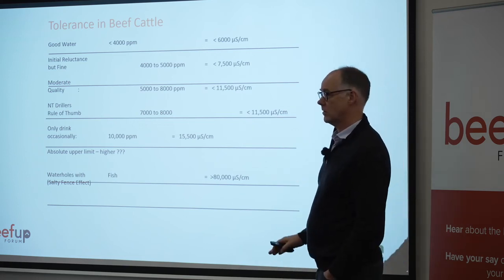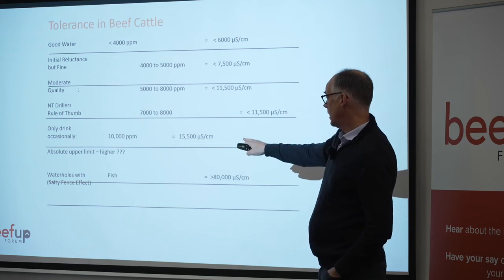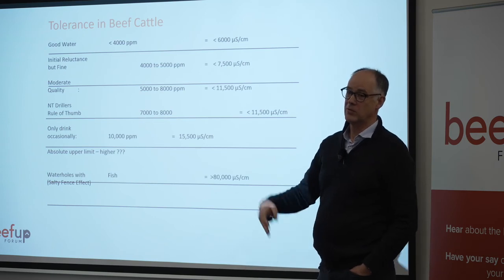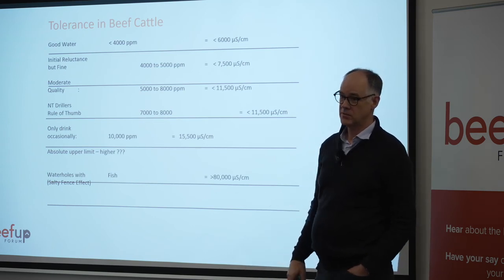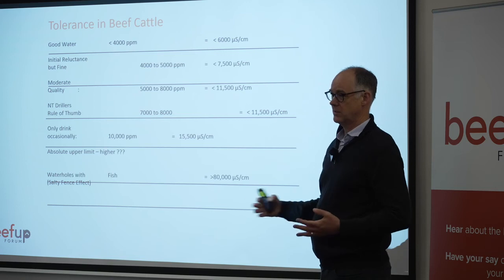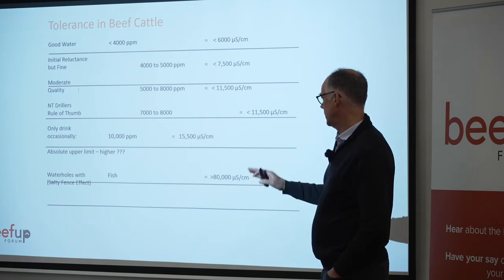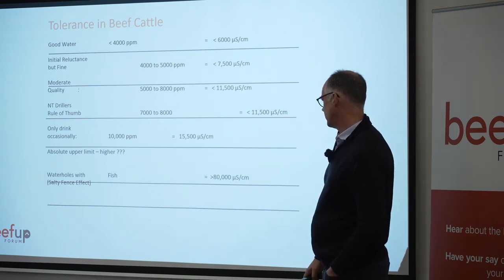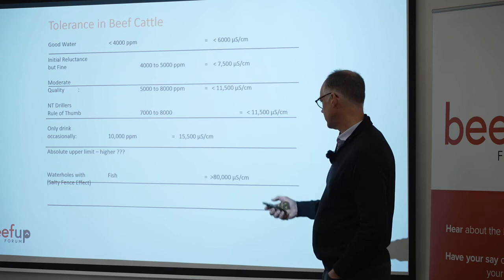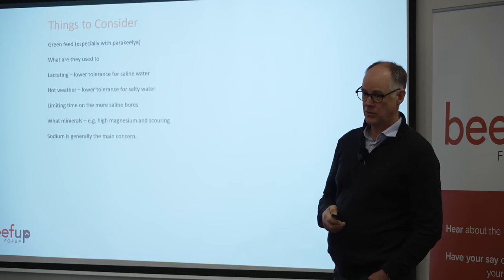So cattle can tolerate water. Beef cattle can tolerate much more salt than we can. Only drinking occasionally, 10,000. But in fact, I've seen a lot of cattle living on waterholes at that level. So what occasionally is, this is where we're getting to the point where I don't have access to the data that tells you the details. And there may be people who can, but I haven't met them yet. Absolute upper limit, we're not sure, but it's going to be higher than 10,000, and it might be up to 15,000.